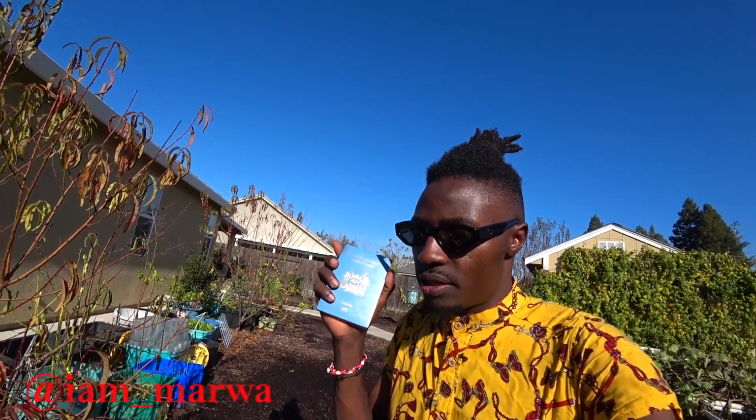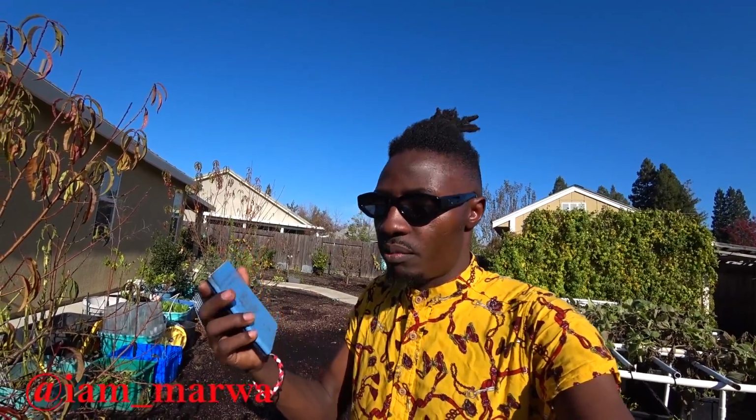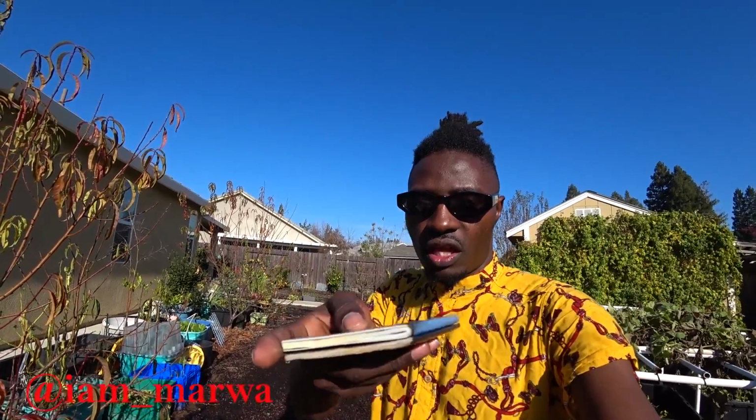For visa-free countries, all you need to do is just show up at the border, and they will look at your passport and say, okay, how long are you staying here? Where are you staying? Okay, so you're staying here for 1 month. They stamp your passport, they give it back to you, and you go inside the country. That's number one category, visa-free countries.